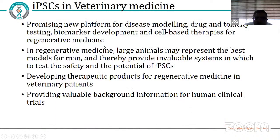And in veterinary medicine, this is a promising platform for disease modeling, drug and toxicity testing, biomarker development, and cell-based therapies for regenerative medicine. Especially in regenerative medicine, large animals represent the best model for man. Instead of doing it in mice, if you do it in dog or cat or pig, they will better replicate the process in humans. So they provide a valuable system to test the safety as well as the potential of iPSC.